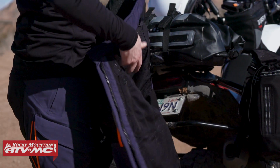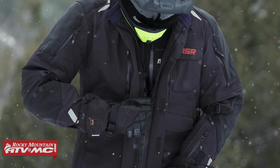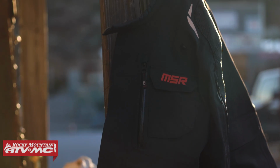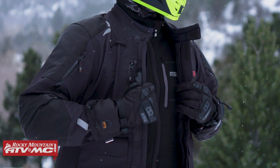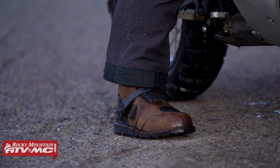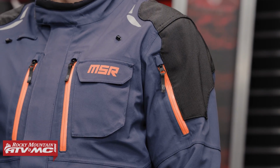It's got that adventure touring cut. Now this is shell only, does have a mesh liner, so you are gonna need to have your own mid and your base layers with this. You know, we've got the jacket and pant, but we have base layers, we have mid layers. They've got the Expedition helmet. Charles is also wearing the wind block glove from MSR. They've got boots. So no matter what you need head to toe, MSR is gonna have you completely covered to get everything you need for your next adventure ride.